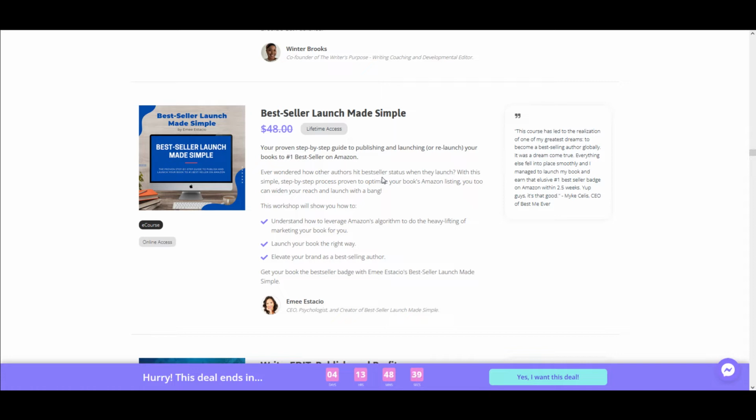To claim that you're going to launch a bestseller, I mean, do you really know that? This is one of those things where, never mind the title, does it give you good concepts? So I'm going to look at the check marks in here. Understand how to leverage Amazon's algorithm to do the heavy lifting of marketing for your book for you. Launch the book the right way. Elevate your brand as a best-selling author. Get your book to the bestseller badge with MC Estachio's Bestseller Launch Made Simple.